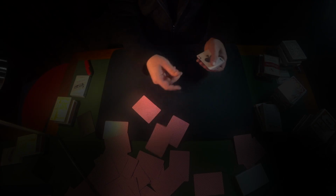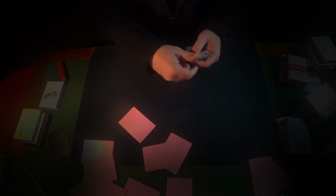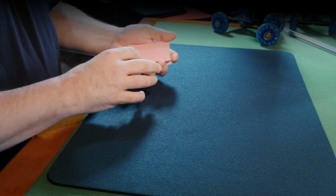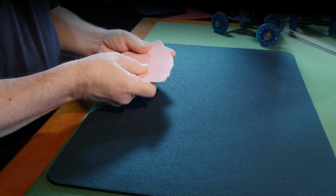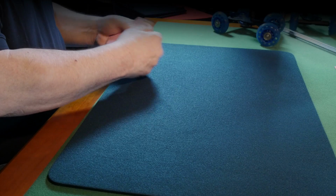And for those of you new to this move, a second deal allows the dealer to hold back the top card on the deck, dealing the second card underneath it while making it appear that he is dealing fairly. Let's take one more look at the deal from a borderless deck and then dive into the mechanics. I'm going to start out just by demonstrating the second deal with a borderless deck, which is the best deck to use when executing it.